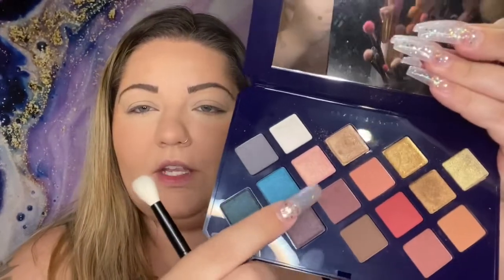Now, looking at the shades that I was given, I think I'm going to go in with number 10 first, which is that burgundy shade right here.